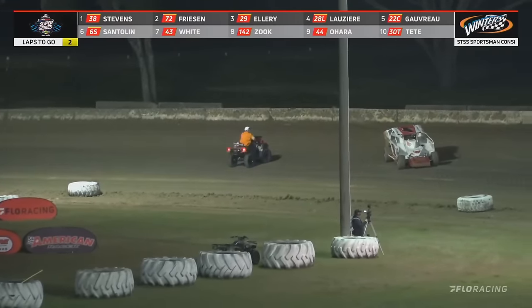Here comes Darryl Nutting in the 42. Aiden Cipriano in the number five down the back. Talbot getting a run now on Hartwig. Oh man, where do we watch? All too much action to keep track of.